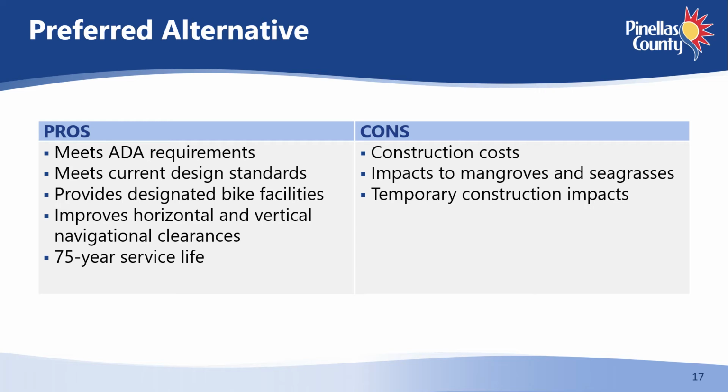The preferred alternative provides both pedestrian and bicycle facilities and improves navigation clearances while limiting impacts to the adjacent neighborhoods. However, the preferred alternative will result in additional construction costs, impacts to mangroves and seagrasses, and cause temporary impacts during construction.